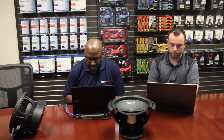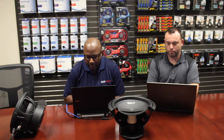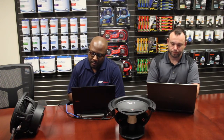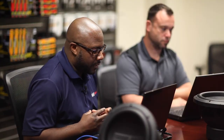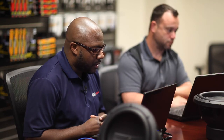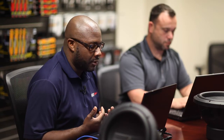Some of the other features inside the amplifier are the dual power supplies that are hand wound, and the power supplies are always overbuilt in each amplifier. So look at it like this. A 2-channel Elite amplifier has dual power supplies. You have a separate power supply for left and a separate power supply for right. So it's like a dual mono design.